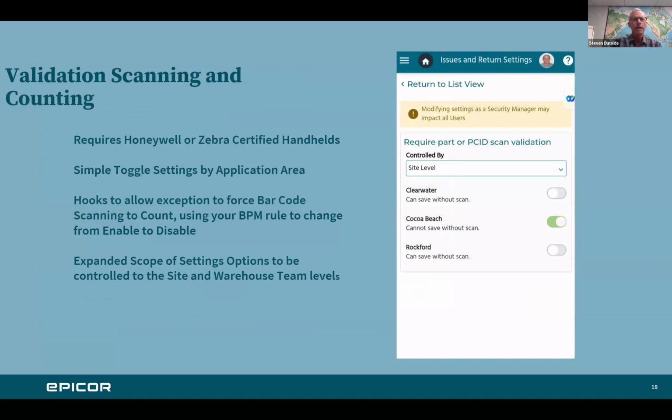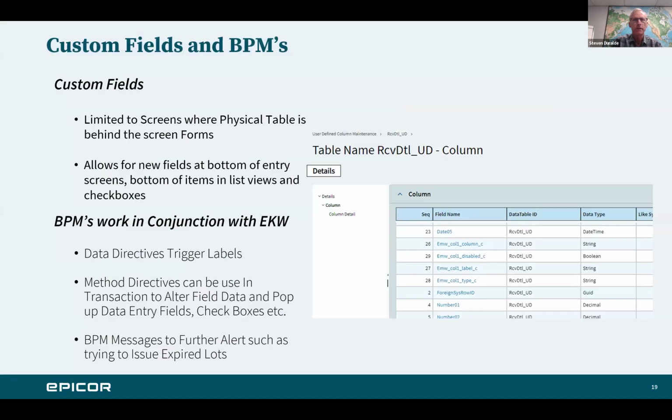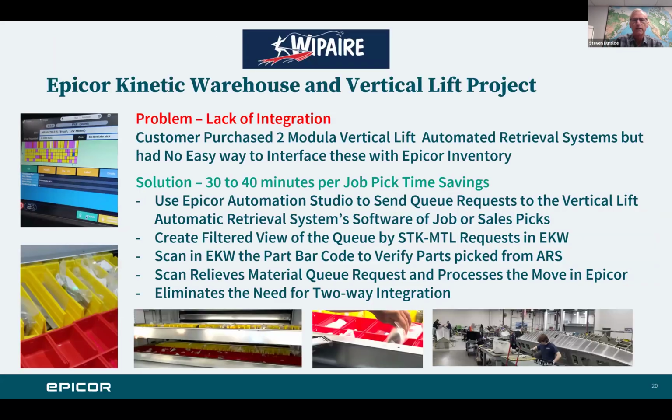So again, the roaming and a lot of the settings that you have are going to be saved at optionally site levels and warehouse team levels. We do have the ability to add some spare fields in the app through what we call custom fields. You just add some columns in UD column maintenance in Epicor, and they'll magically appear on your handheld Epicor Kinetic Warehouse screens. And then, as I mentioned, we now have new support for BPMs and BPM data forms, so that you can have events or conditions trigger different actions.